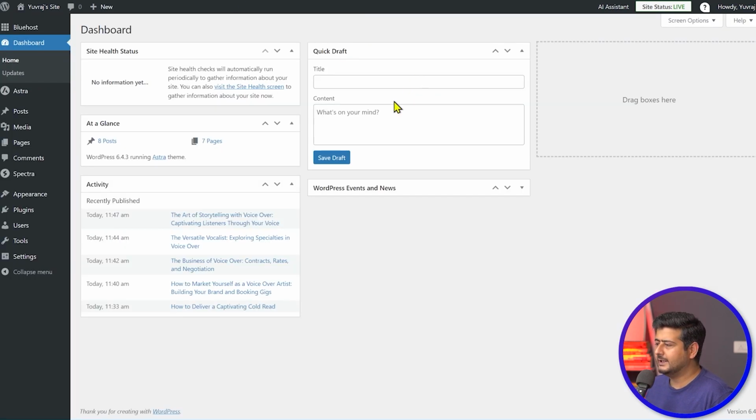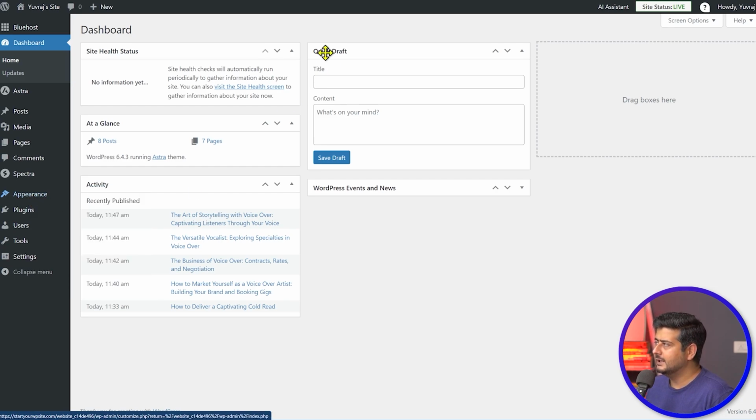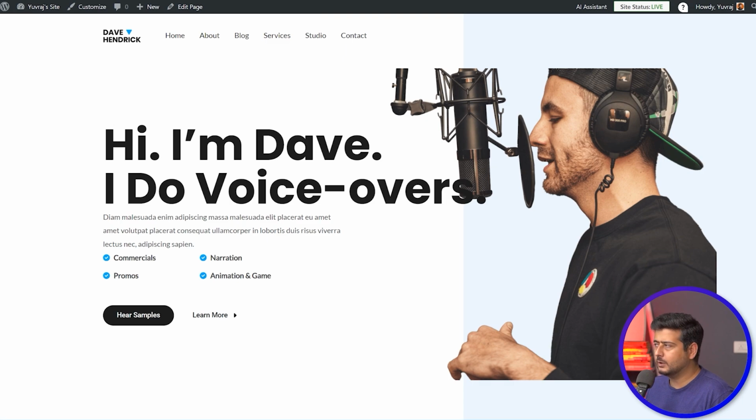There are two ways to go inside the customizer. The first one is through the back end of the site. You go into the appearance section and you go to the customize option here. This is the first way. The second and the faster way is if you're already logged in, you go to the front end and you see this customize option here. Both will take you to the same location.